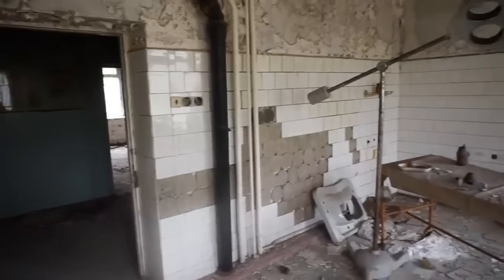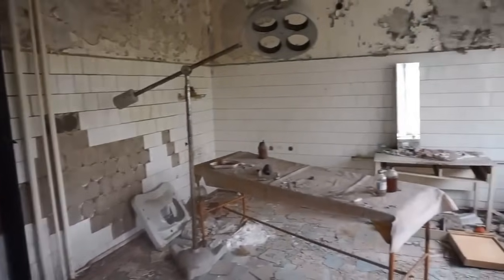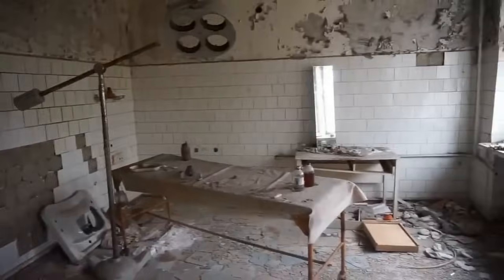Also guys, it looks like there's some sort of safety coat or something, a doctor's coat. I'm not sure what it is. Honestly explorers, check out how long these corridors are. With no electricity inside there and as dark as it is, so eerie. It's time to get the lights on and explore this hospital a little bit more.